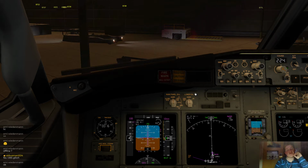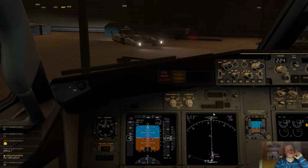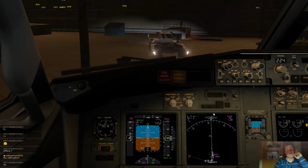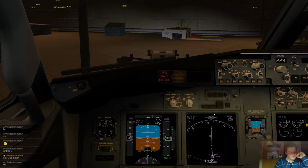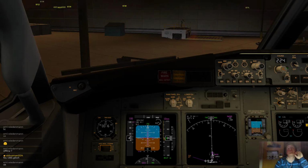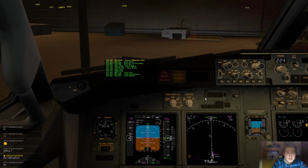Alright. Gonna get this little guy. November 14 Mike Tango, monitor tower 126.55. 126.55, we'll put in my data. All aircraft on frequency, attention. I'm turning 3.0 out. I do need to get the ATIS, don't I? DFW ATIS 12377.